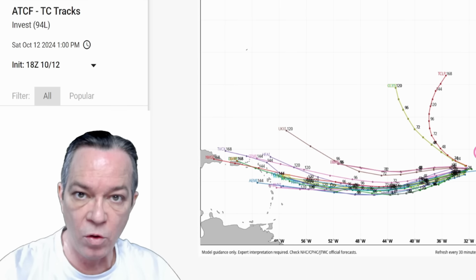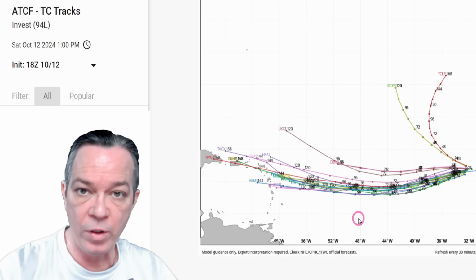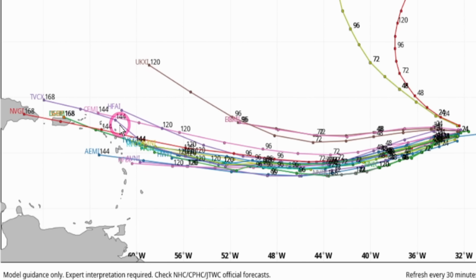I'm still showing that is going to be our biggest issue. The one that the GFS is seeing is going towards the potential Gulf of Mexico. It has a very small window, I will show you. And you can see literally in 6 days it's going to be somewhere around the Eastern Caribbean.